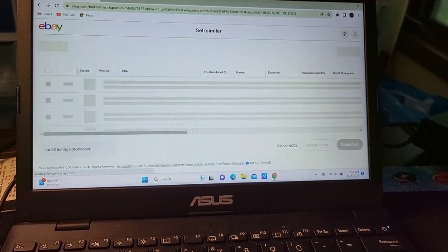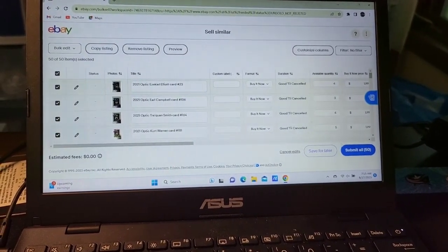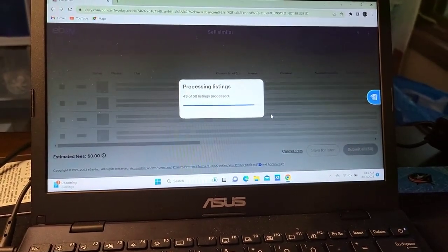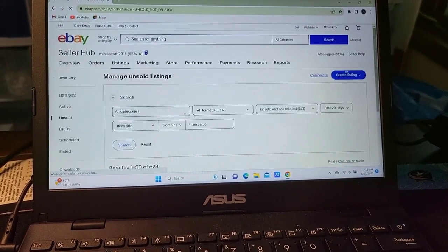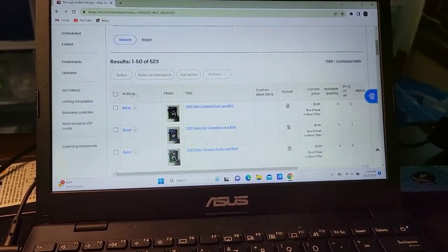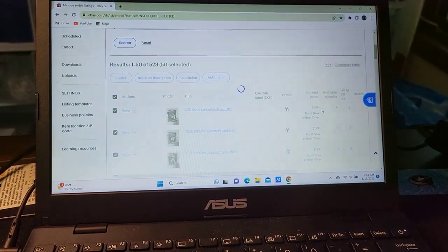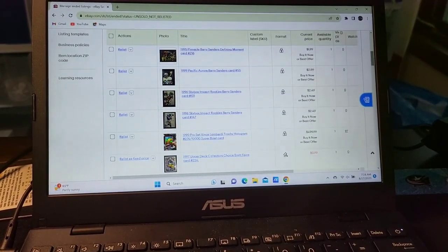So we're going to go sell similar on this batch. Submit all 50. Now, once this is done, I want to stay in the ended listings because I know some of the stuff I listed yesterday I ended. Some items because I had duplicate listings, which happens over time when you get stuff and you don't remember if you had any or whatnot.